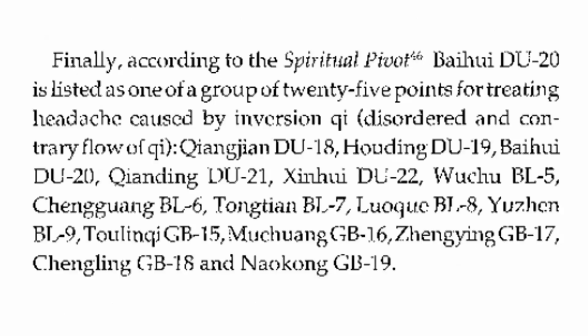Finally, according to the Spiritual Pivot, DU20 is listed as one of the group of 25 points for treating headache caused by inversion qi, disordered and contrary flow of qi: DU18, DU19, DU20, DU21, DU22, bladder 5, bladder 6, bladder 7, bladder 8, bladder 9, GB15, GB16, GB17, GB18, GB19.